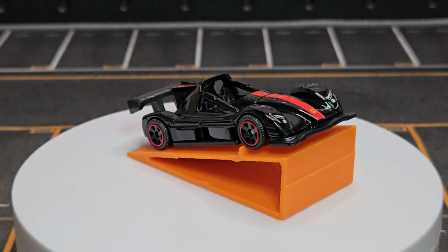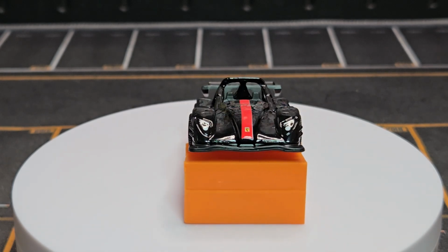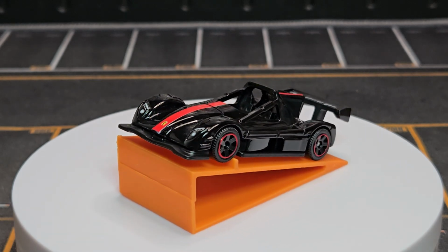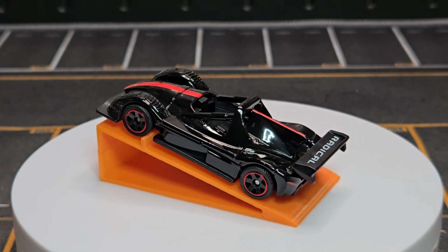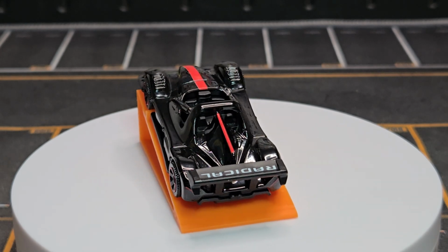They have Radical printed back there on the rear wing. That rear wing is plastic. It's probably part of one of the interior pieces. Not the base, but the actual interior. It's relatively rigid. It's pretty rigid for a plastic wing, especially for as high as it is. But this one looks fantastic. Small 6-spoke wheels with just the red chrome ring, little red stripe down the center.